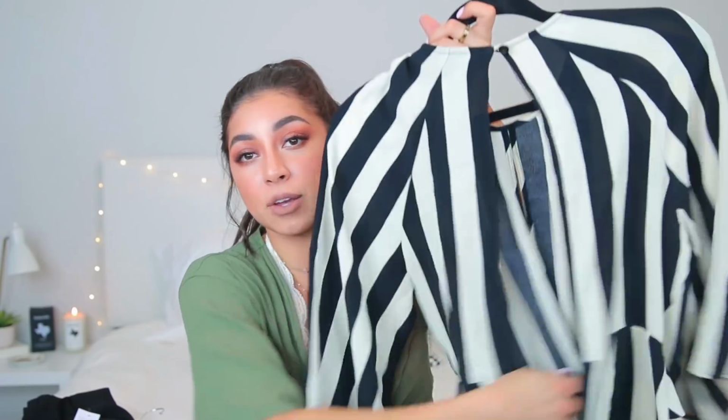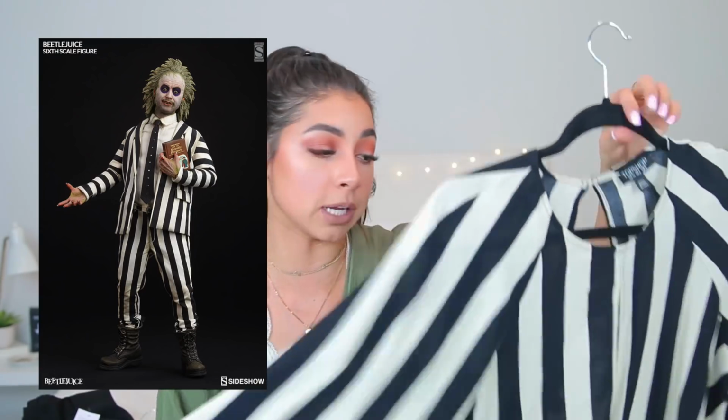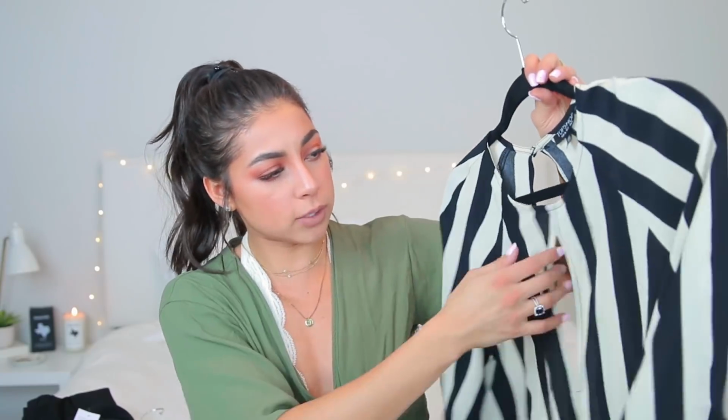I mean, I'm about them, but it's a thing right now. And then the back is open, really, really fun. And a lot of people have been like, oh, what are you, freaking Beetlejuice? I'll insert again a picture of Beetlejuice because a lot of people have been making fun of me about wearing black and white stripes lately. But no, I'm not Beetlejuice. I'm just a girl who likes black and white stripes.